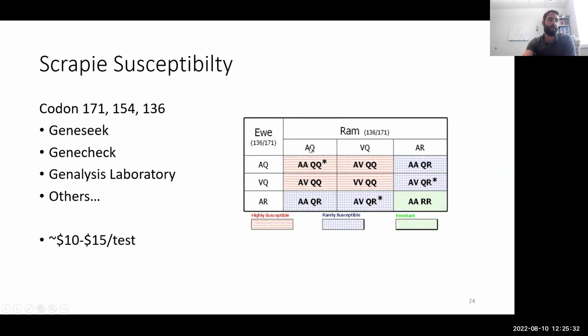Or if we've got an AAQQ animal bred to another animal of the same genotype, how susceptible is that animal going to be?